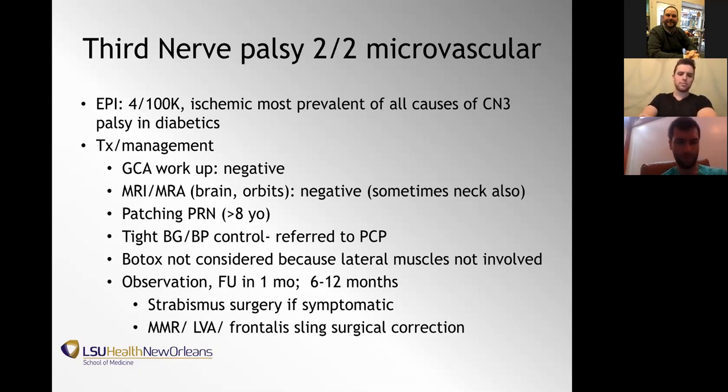We were going to follow her up in 1 month, and in 6 to 12 months this should resolve, if not sooner, maybe even 3 months. If a patient has longstanding diplopia from this kind of condition, you can offer strabismus surgery. That's later on, and if they're symptomatic. Also, if the ptosis doesn't resolve, you can do a Mueller's muscle resection, LVA, or frontalis sling as well.